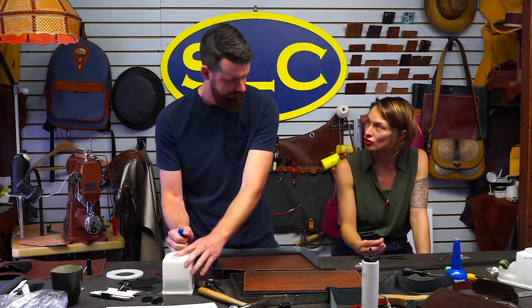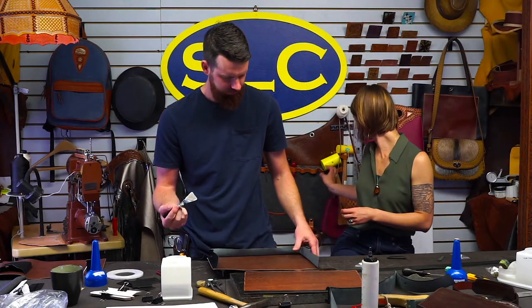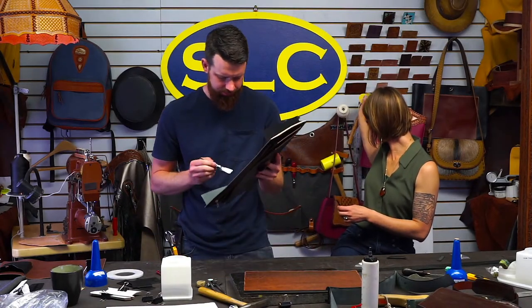Okay, so I got a 1/8-inch chisel because that was the smallest that I could find. Go for it. Okay. It's not going to hurt anything. Little pinch should hold.